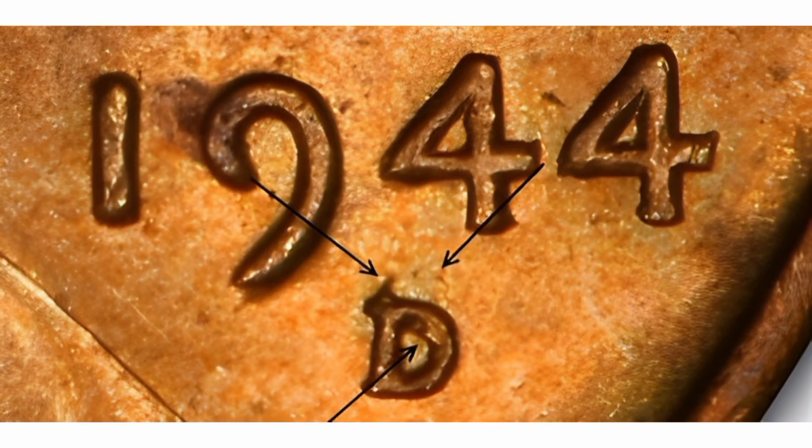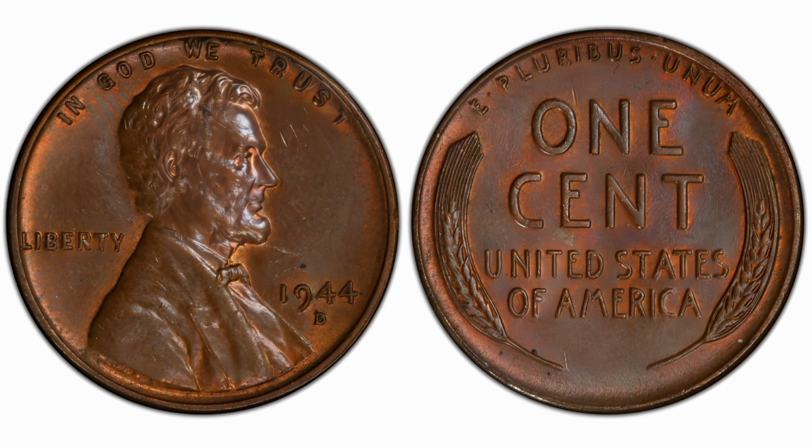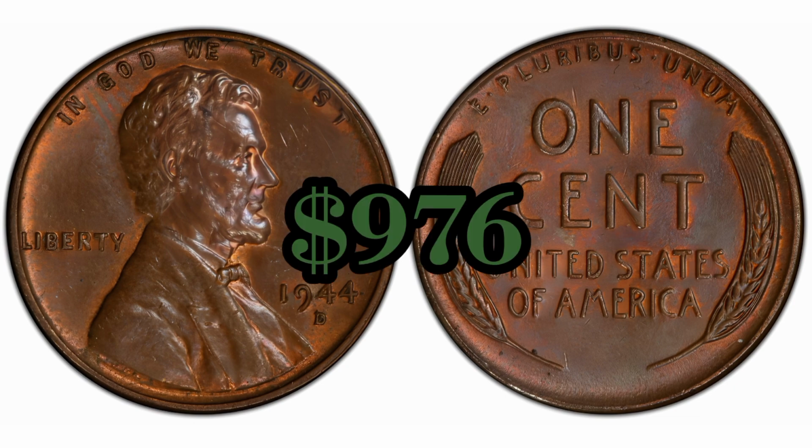1944 D/S 1 Lincoln Wheat Penny, brown, regular strike weight, 3.11 grams. Mintage, 430,578,000. Mint, Denver. Metal, 95% copper, 5% zinc. Auction price, $976, MS63, May 17, 2023, eBay.